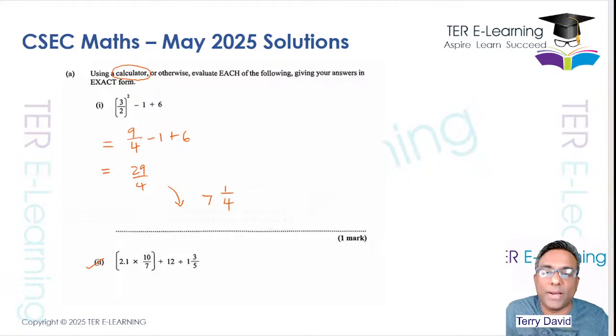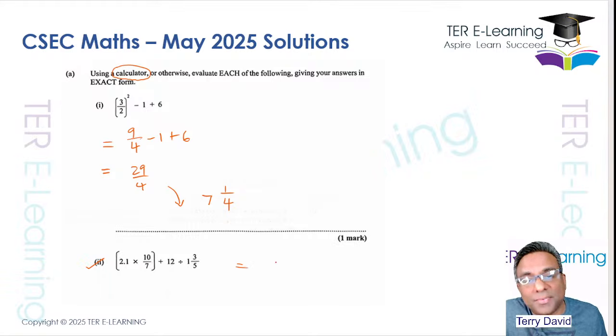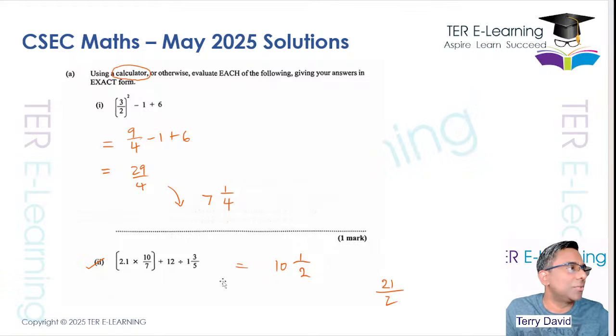For the next one here, we have 2.1 multiplied by 10 over 7, plus 12, divided by 1 and 3/5. This can be done directly on the calculator if you need to, or you can use your order of operations to work this out. So that is 2.1 multiplied by 10 over 7, close brackets, plus 12 divided by 1 and 3/5. And I'm getting 10.5 for this one. So you can put 10.5, or if you wanted to put it as 21 over 2, that's also a possibility. So that's the first two parts here.